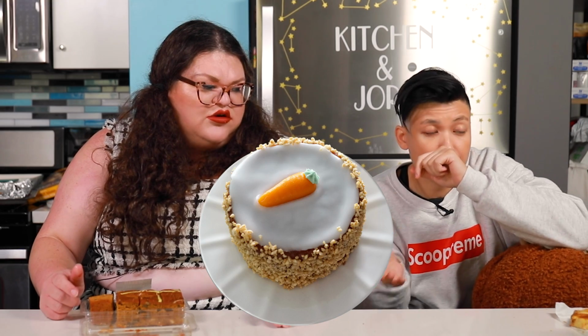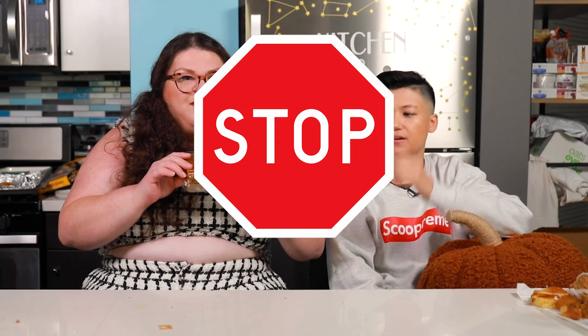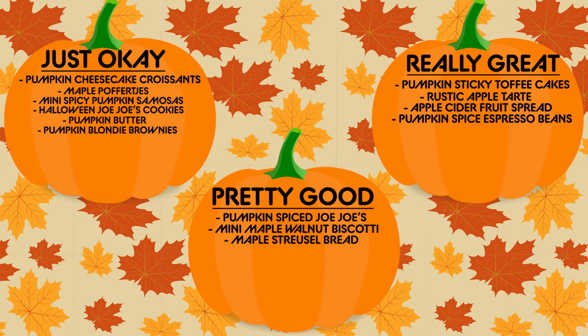Okay, let's do it. Tastes like carrot cake, but pumpkin. It's really sweet. I don't like it. If you really like pumpkin, you might enjoy this. This is not a brownie. It's not even a blondie. It really is just pumpkin cake. You know banana bread, but this is like a loaf of pumpkin cake. Stop stealing brownie valor. Whatever. I don't know. It's just okay.